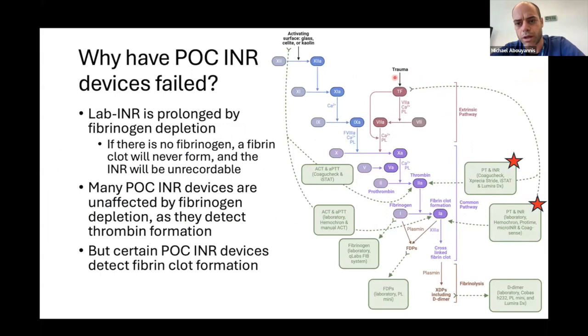So the extrinsic pathway is activated through the addition of tissue factor, which activates factor 7, which activates factor 10, which activates prothrombin to thrombin, and then thrombin degrades or cleaves fibrinogen into fibrin, which forms the clot. And in a lab INR, tissue factor's added, and then you just time how long it takes for the fibrin clot to form, which is usually measured by the plasma becoming more cloudy and causing a change in absorption signal.